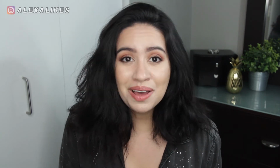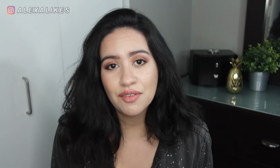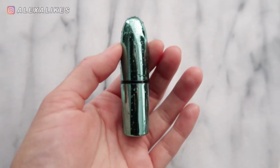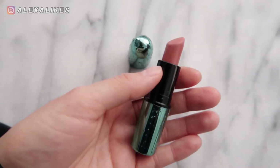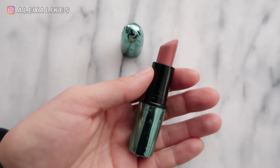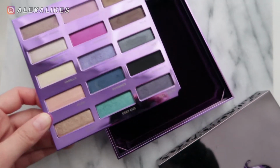Yes. I'm not even going to lie to you guys, I have kept things because they were limited edition. The only MAC thing that I have that was limited edition was that lipstick tube with the water droplets. It was so cool and I really liked that, and I'm not getting rid of that. There were Urban Decay palettes, like the 15-year anniversary palette, that I'm not getting rid of because it was limited edition and I really enjoy the packaging, and you could actually use it as a storage box later.